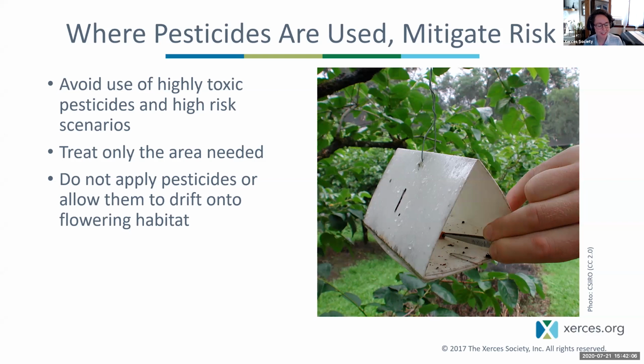So that risk equation is going to help you think through how you can mitigate risk. Avoiding use of highly toxic pesticides and high-risk use scenarios, like pesticide mixtures that might increase toxicity when they're applied together, so an insecticide and a fungicide that are mixed together, and when they hit a bee, those interact in the bee to be more toxic. Many of those kinds of high-risk scenarios are addressed in another of our fact sheets on protecting habitat from pesticide contamination. So that's toxicity, reducing toxicity of pesticides used.